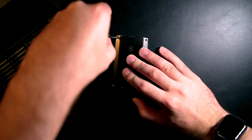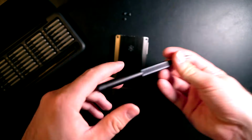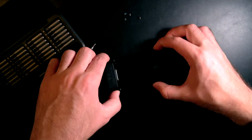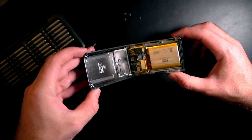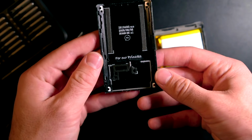I have to note how easy they made it to unscrew the back panel to be able to access all of the components inside. It's really nice that they included this. Not very many devices, even of this era, were very repairable. It's always nice to see a company that makes a device that has repairability in mind.